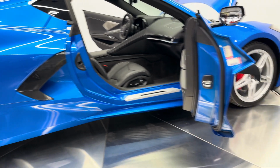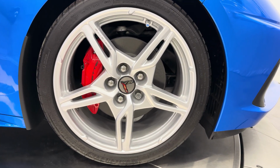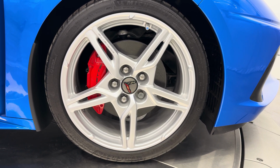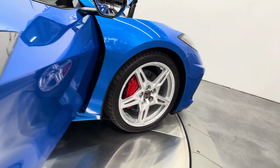All right, let's check out that front wheel. So you can see that the red calipers there, they do say Corvette on them. The front tire size is 245/35 ZR19, so a staggered wheel pattern. Let's make our way to the interior.